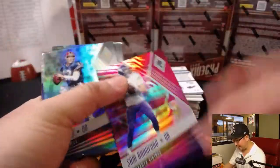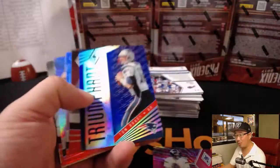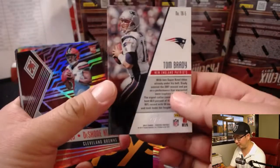These Thursday night games, short week, they're at home. They usually play a lot better at home.